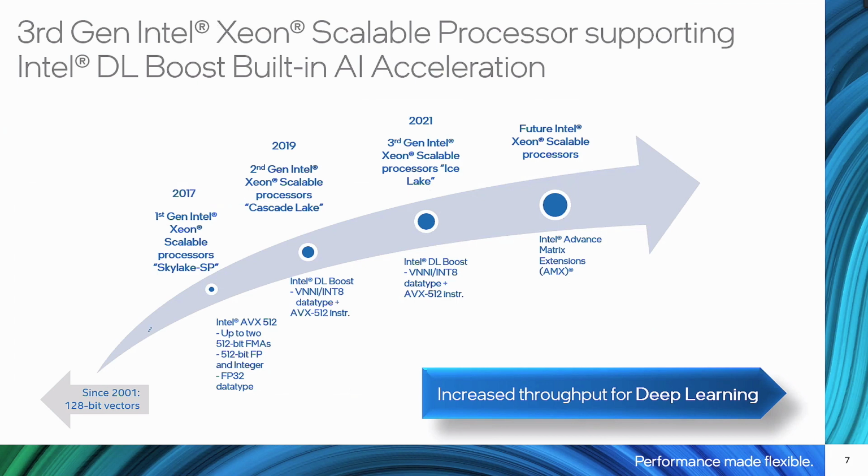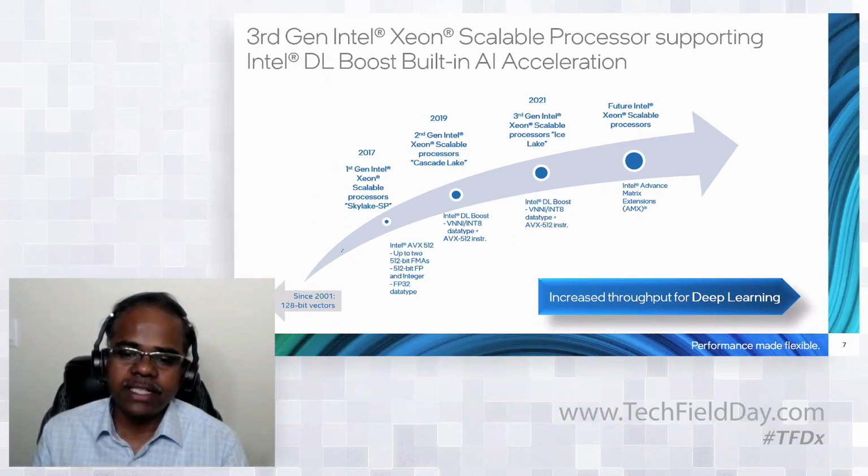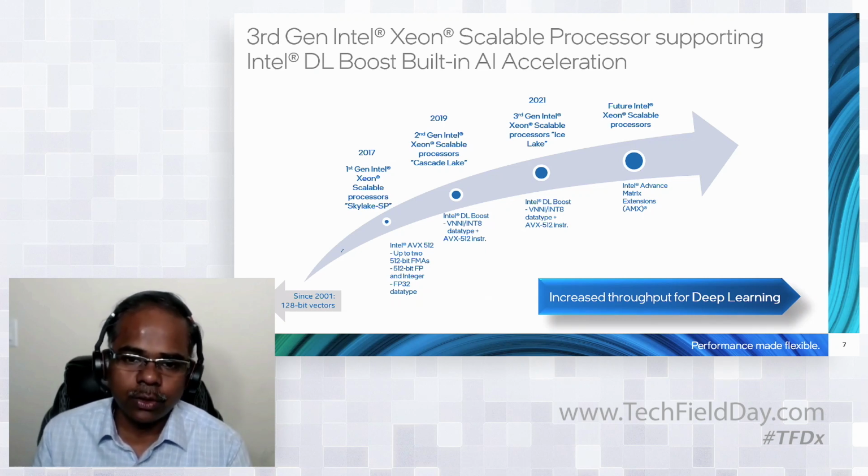And going forward, as we discussed, AI is a key part of the workload mix in the data center and from the edge to the data center. So going forward, we expect Intel to have more performant built-in accelerators with advanced matrix instructions and others, to provide a significant performance boost on Xeon Scalable processors that can help with workloads, either with AI as a part of the workload mix, or with AI having a larger presence in the workload in the data center or at the edge.